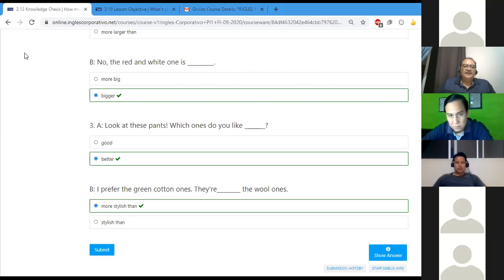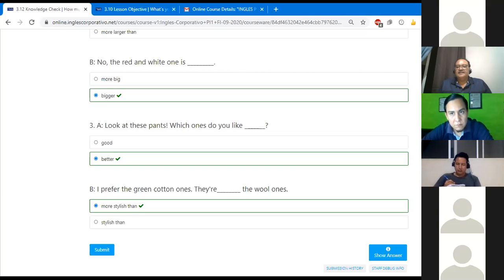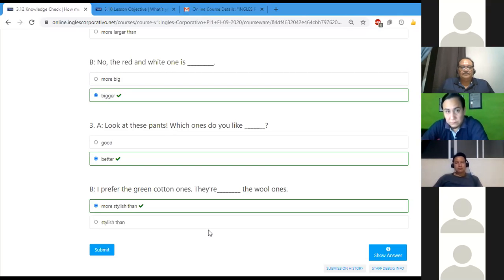You can say, for example, the traffic was bad before the construction. Now is worse, okay? Because they are constructing, they are building, okay? Probably after the construction is going to be better again, or is going to be better than now. Another one is stylish. Two syllables, then you use more. You don't say stylisher, no. Stylish, more stylish. Okay?